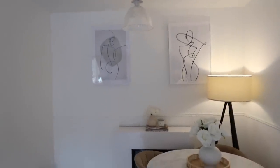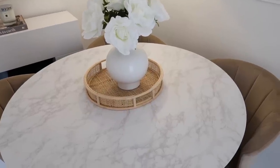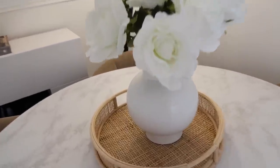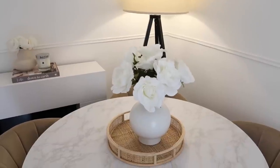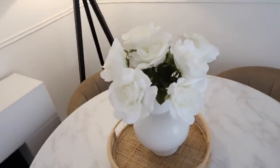Our house is filled with Desenio prints, as you guys know. This little tray is from H&M Home. The vase is from Tesco's. This is Mrs. Hinch's range. I love it. And then these flowers are from Dunelm, I think. And they come in like a bunch, which I think are cute.